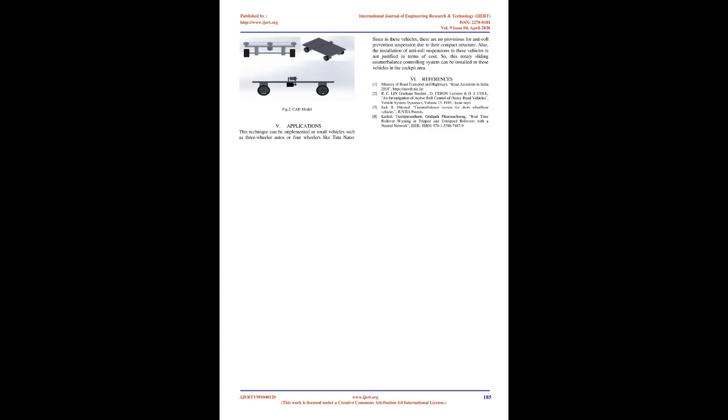All this mechanism is controlled by an electronic circuit so that all these movements are sensed by an accelerometer sensor. The accelerometer senses the vehicle position with respect to the ground surface. If the vehicle faces high-speed imbalance or any rollover condition, the sensor immediately senses it and informs the electronic controlling unit, which immediately shifts the mass to the opposite side for counterbalancing.